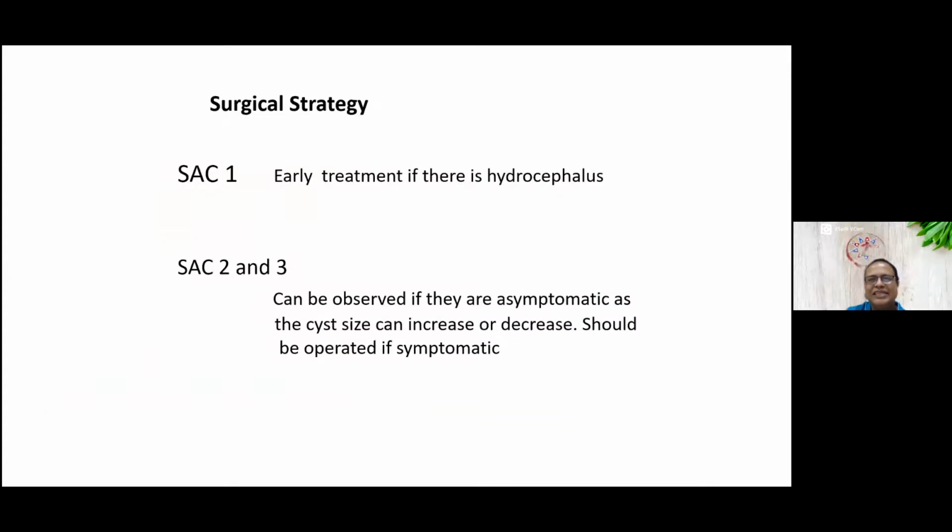So what is the surgical strategy if we know? If it's a type 1, because there is no communication, it will not increase in size. If it's asymptomatic, you can follow up, do not do anything. But if it's symptomatic, one has to treat. So if it's asymptomatic, one need not treat, and many of the time they'll remain like that for a lifetime. But type 2 and type 3, which are communicating with CSF, if they are asymptomatic, they should be observed because the size can increase or decrease depending on the movement of the CSF. Whereas if they become symptomatic, they should be treated.